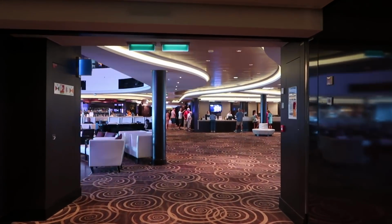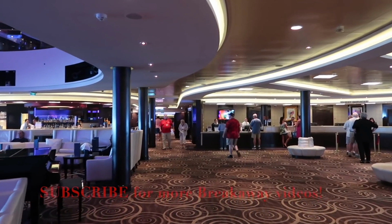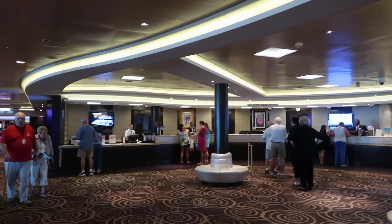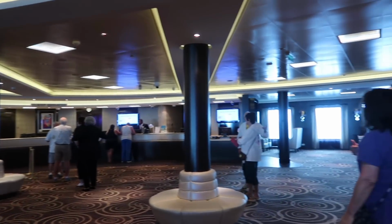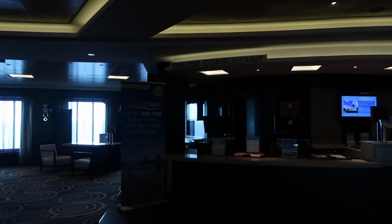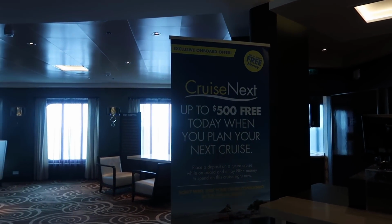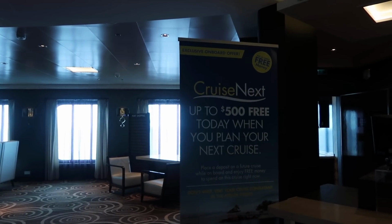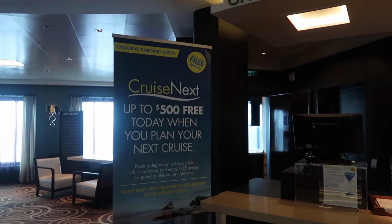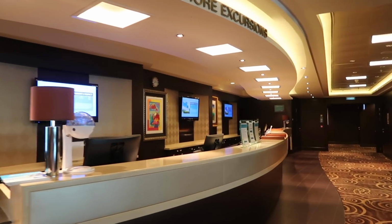Okay, so we are now walking into the Atrium. In the Atrium we have the guest services desk here. And then on this wall we have the cruise consultant. This is where you book future cruises. Or Norwegian has a really neat program where you can buy cruise credits. So you don't actually have to book a specific cruise. You can just put a deposit down and you get either an onboard credit, or I've been told you can get a discount instead, which I haven't actually talked to them yet. And then the shore excursions desk.